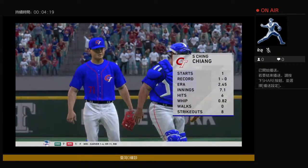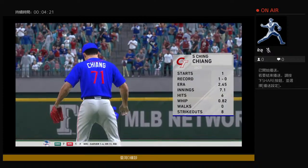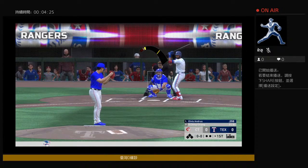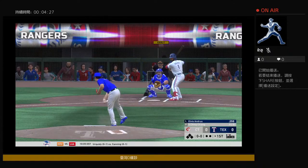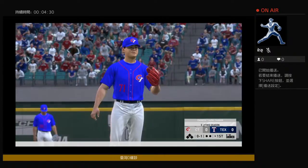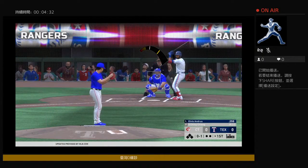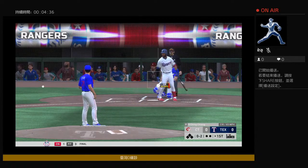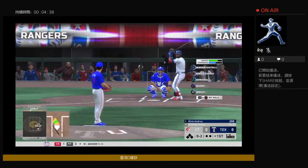Number 71, the Taiwan native, gets the starting nod. Dan, any thoughts? Hey, Matt, you can only make your first major league start one time, and boy, did he make the most of it. How about he starts his first game and he gets a win? Not a bad way to start your career off. And he's going to try to make it 2 for 2 and try to win this one today.